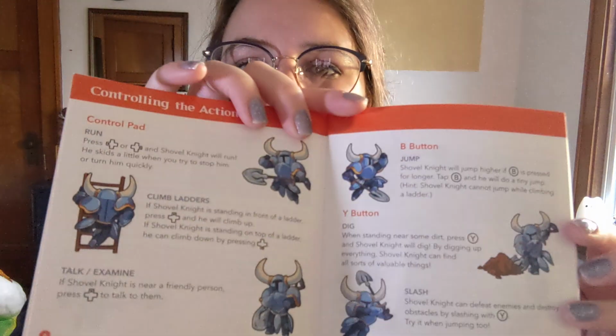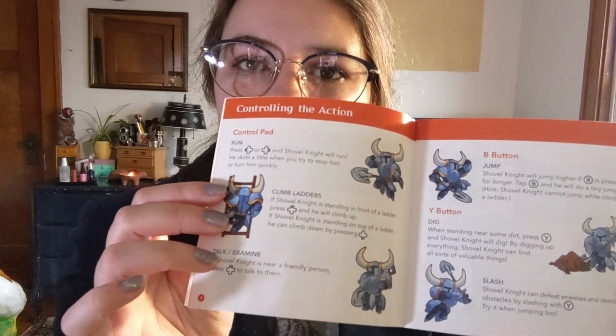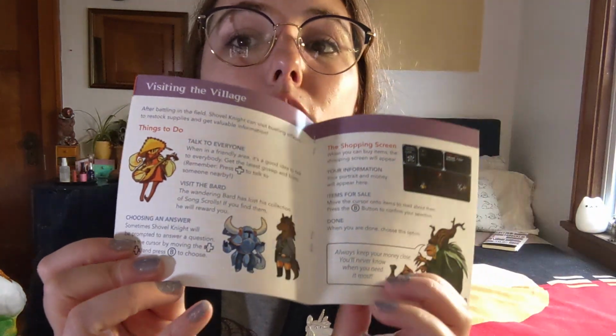See, it's got all of the instructions right here. And the moveset. Like a little horse guy. It's just so cute. It's a really good quality little booklet, super retro. I really would love to see this in more Switch games, especially by bigger releases because I think they're so fun. The game that I thought most needed it on Switch, honestly, was some of the fighters.